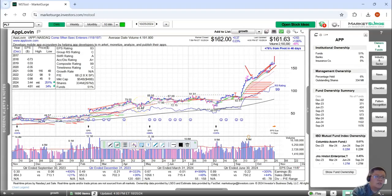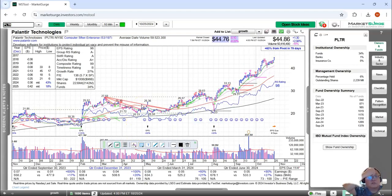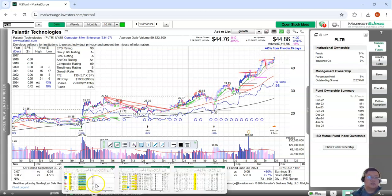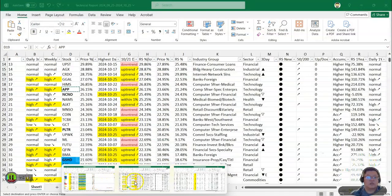The other one that will be on the list as well, might as well go to it right now, is Palantir. This one also came up again after this pullback. So now you can see right here, it's making new highs again. I saw it around the midway point right here, so it went up even more. So yeah, all these stocks continue to show the leadership, and it's not tired yet.